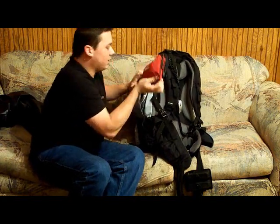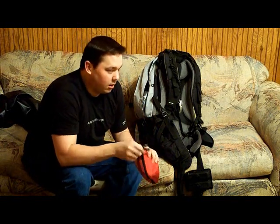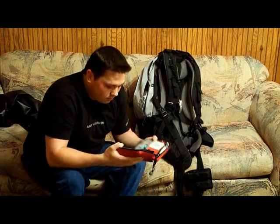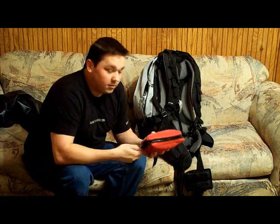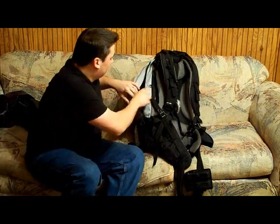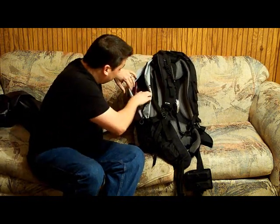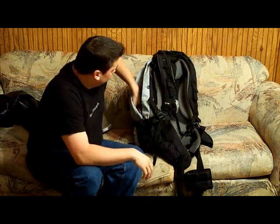Okay, speaking of first aid kits, remember that Coleman I showed you earlier? She has exactly the same things. I added an emergency blanket, but we have exactly the same things. So that's great. Camp soap, biodegradable, good stuff. This I'm going to talk about later. Emergency candles. We have 12 altogether.